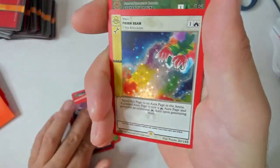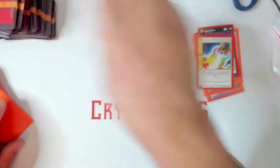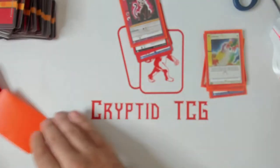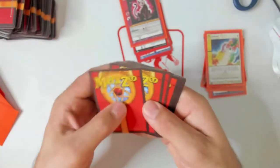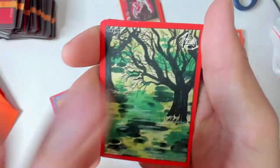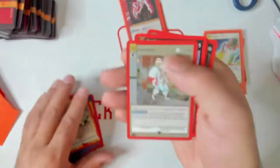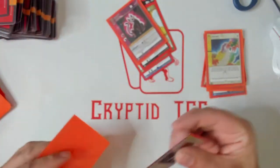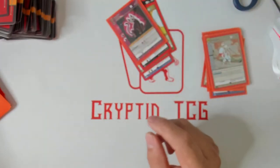Bellwitch is the rare. Ooh, and a Prison Beam. Nice. There we go. Now we're bringing the heat. Boil Over is a rare. Ooh, and another Potion Seller. I think I have like 8 of those now, full holo. Those I haven't been putting on the website because it's like my favorite card. But I will end up throwing it all on the website.